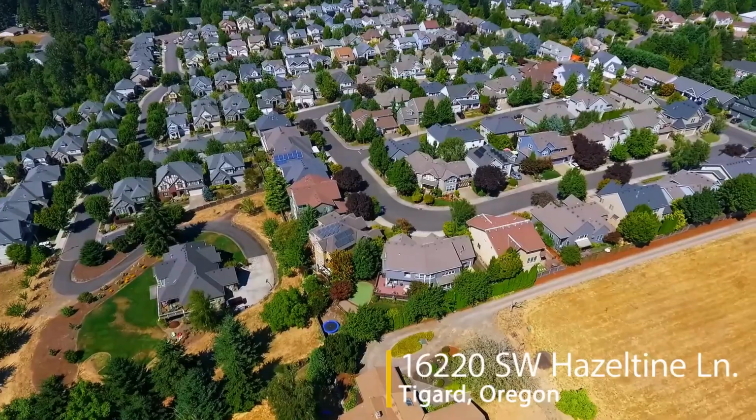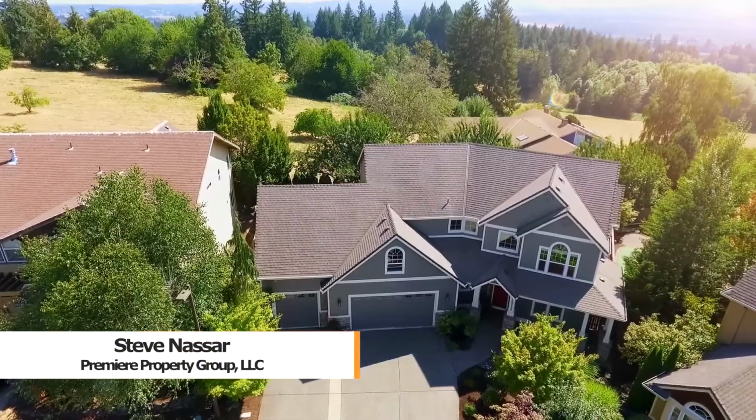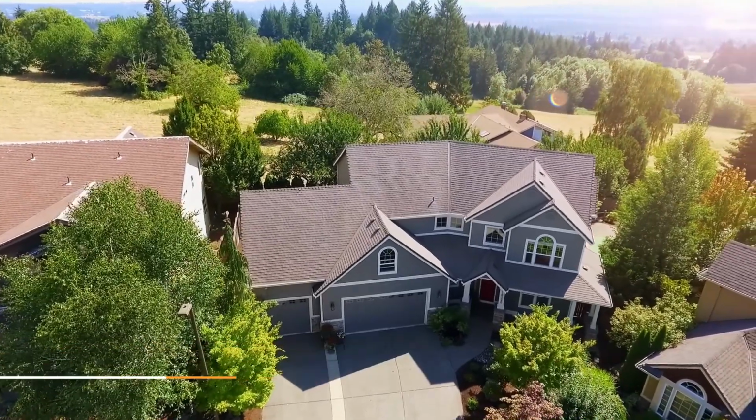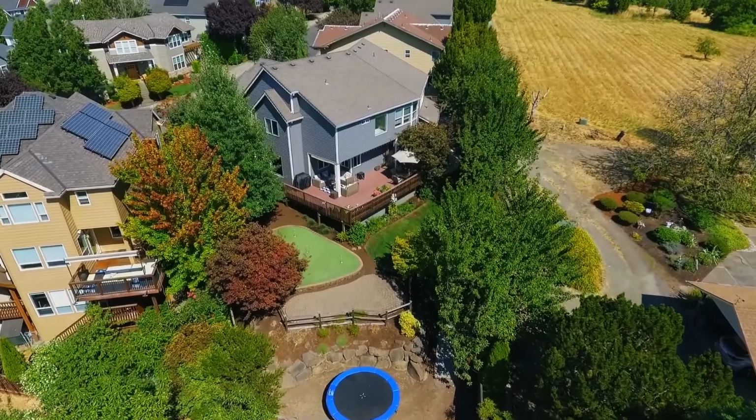Welcome to this gorgeous Craftsman-style home with an expansive outdoor space and beautiful views. It's in a great location near Progress Ridge Shops, dining and entertainment with a private tiered yard.